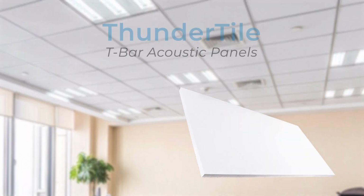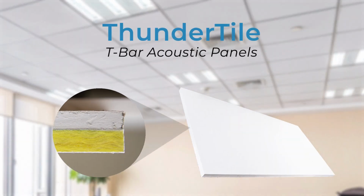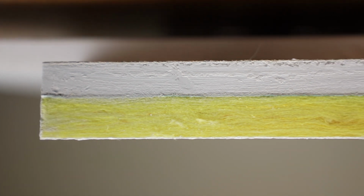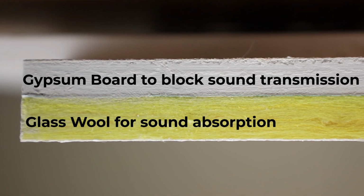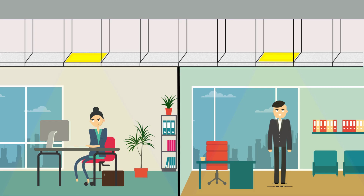The Primacoustic ThunderTile is a unique product designed to acoustically treat any space while also helping to block sound transmission between rooms. ThunderTiles consist of two main components: a high-density glass wool face that absorbs sound to improve the acoustics within your room, and a layer of gypsum board to stop sound from escaping the room. Once installed, ThunderTiles will absorb sound and reduce reflections within the room, while also preventing noise from passing through into the plenum, ensuring your conversations remain confidential.